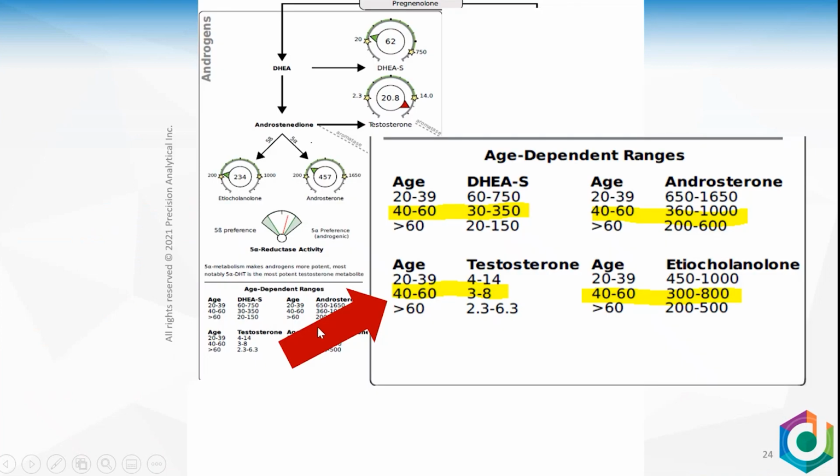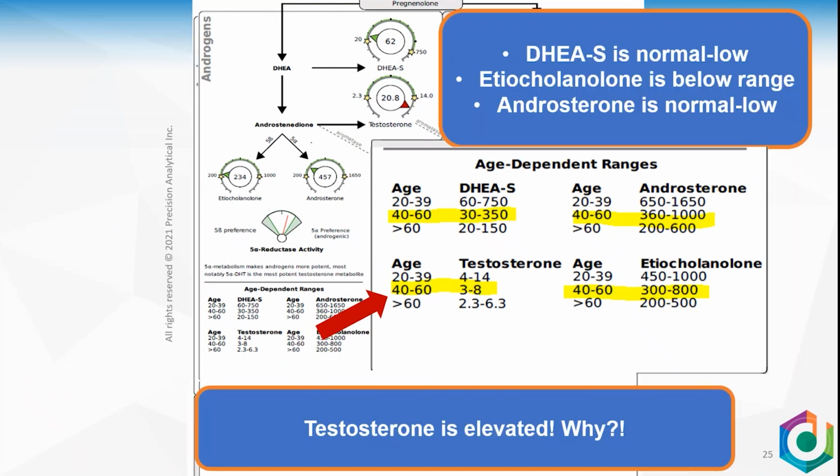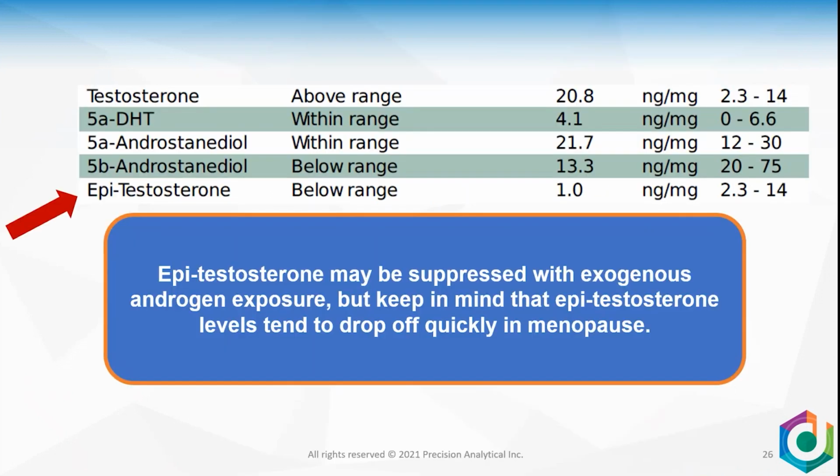This is still on page three. We have these age-dependent reference ranges. I kind of blew it up so it's larger so we can see it, and I highlighted her age range. Remember, she's in her mid-50s. And we can see, for example, her DHEAS, her storage form of DHEA, is normal low for her age. And then her downstream DHEA metabolites, the etiocholanolone and the androsterone, are kind of normal low. So DHEA overall, her markers are kind of normal low. But then look at that testosterone. It's so high. So why?